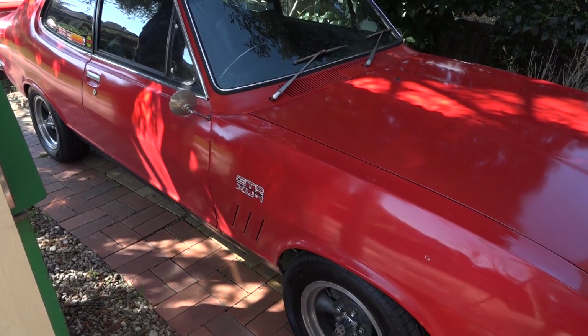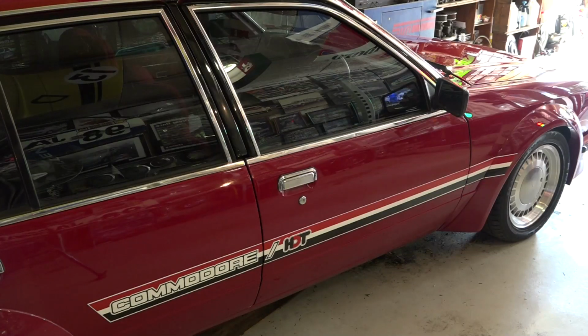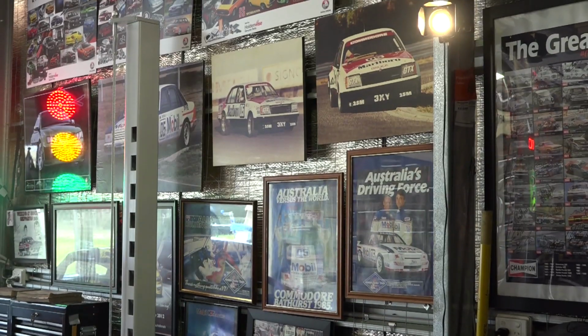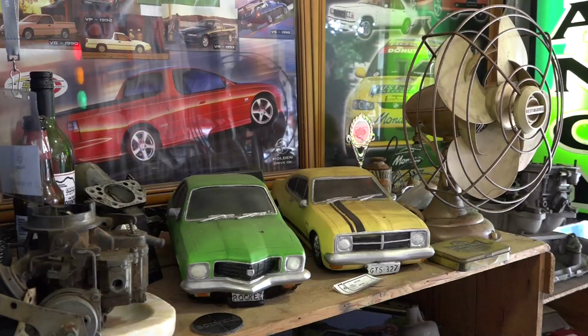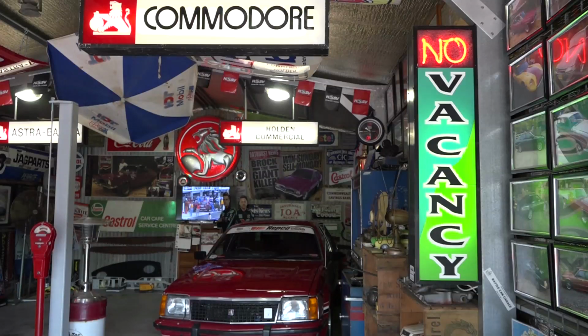I mentioned previously that I love my motorsport. Pretty much everything that I've got has some sort of connection with motorsport, whether it's the Torana, the Commodore, Monaros. They raced Bob Jane in improved production, so it really does hark back to that motorsport thing as well. So it just takes you back to your youth.